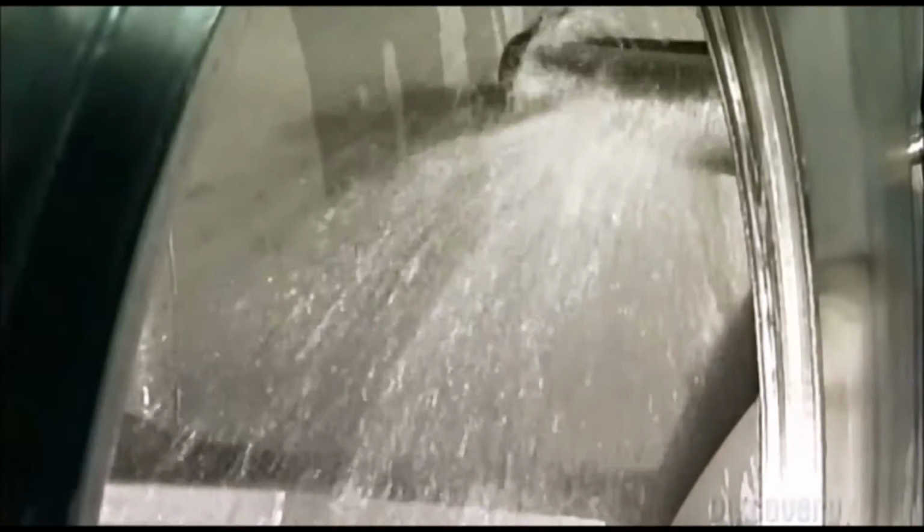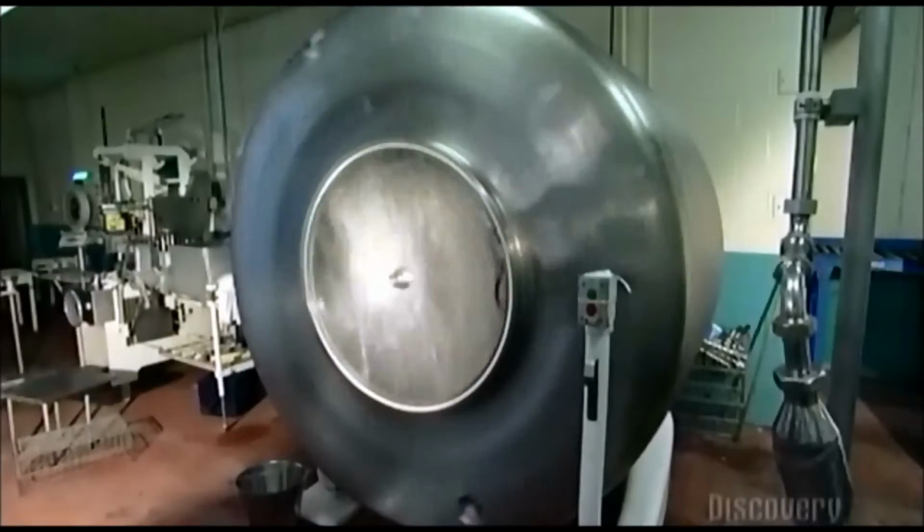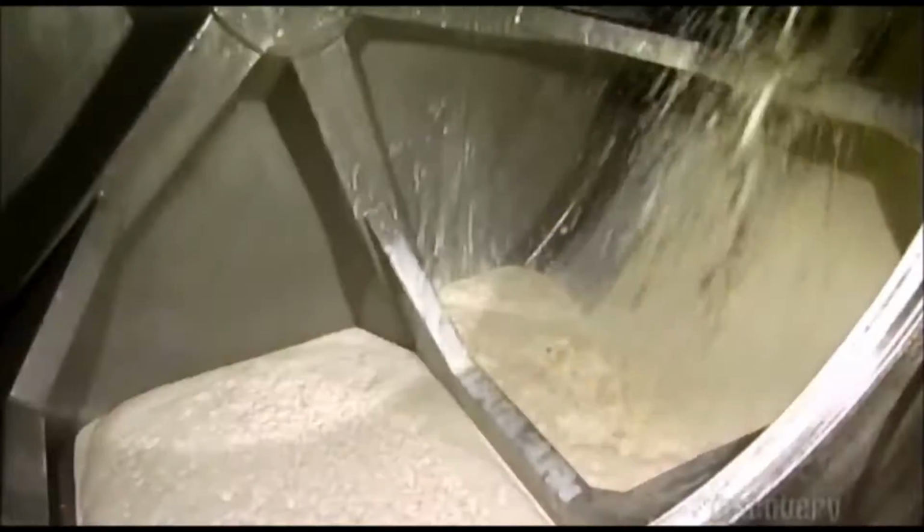First, they clean the inside by filling it with water mixed with iodine. This removes any germs left behind by the previous batch. They spin the churner for about 5 minutes before rinsing it out. Next, they pour in 1,500 liters of buttercream, filling the churner about halfway.